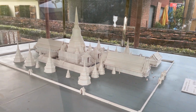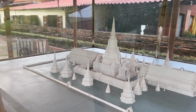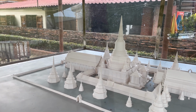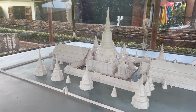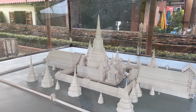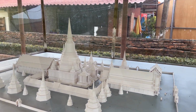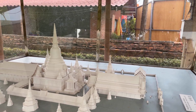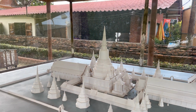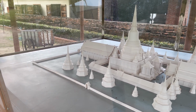Okay, so here's a model of what this temple would have looked like. This is Wat Yai Chai Mongkol. This would have been absolutely spectacular. So they did have a covered walkway all around where those seated Buddhas are. And then the two Buddhas that are in front of the chedi did have their own little building also. And this is the one building that they restored. That's what it looked like originally. And then all the chedis around. And then the outer wall. So there would have been only entrances from the four cardinal directions. This would have been absolutely amazing to see it when it was new.